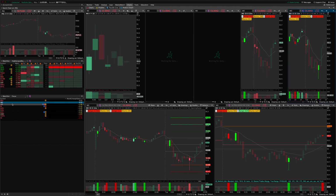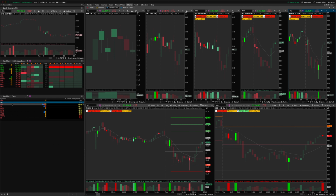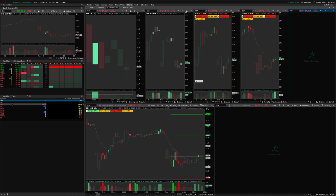Nice little volume signal. Just sometimes those are not in ideal locations where you get the volume signal and the ideal risk to reward. And I should have seen that pretty obviously there, but sometimes your mind plays tricks on you. So, oh well.